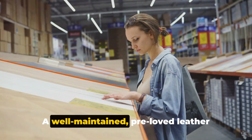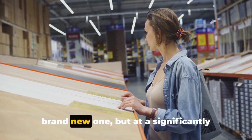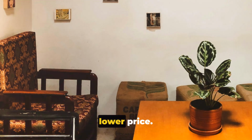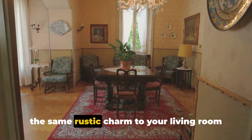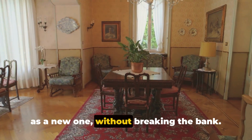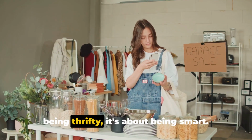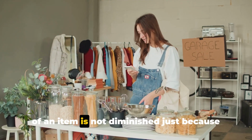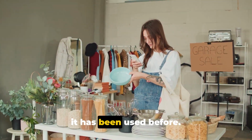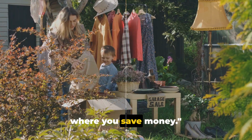A well-maintained, pre-loved leather jacket can provide the same warmth as a brand new one, but at a significantly lower price. Likewise, a vintage wooden table can add the same rustic charm to your living room as a new one, without breaking the bank. Secondhand shopping is not just about being thrifty, it's about being smart. It's about understanding that the worth of an item is not diminished just because it has been used before. Secondhand shopping is a treasure hunt where you save money.